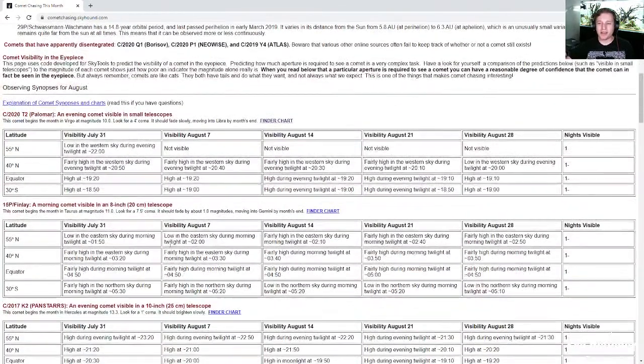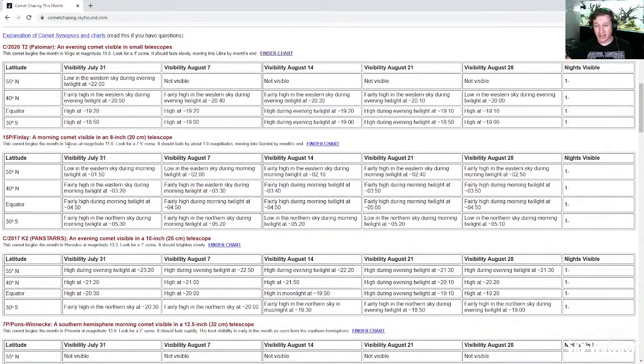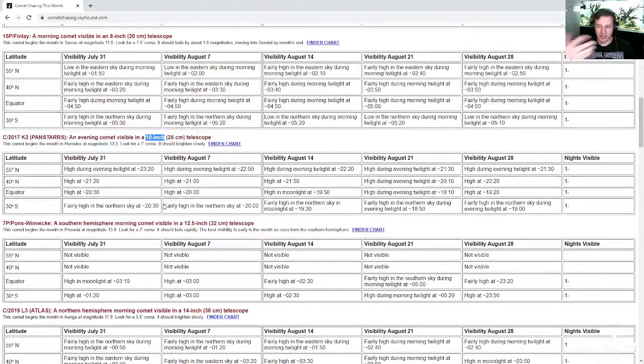cometchasing.skyhound.com. So if we go down the list, you have C2020 T2, that's 10th magnitude, which is the brightest comet in the northern hemisphere right now. You're looking at least a 4-inch telescope right there. Next one is in Taurus, that's 11th magnitude. They're saying an 8-inch telescope. That's probably about accurate. Then we get to 13.3 with C2017 K2, that's a 10-inch telescope, and so on and so forth.